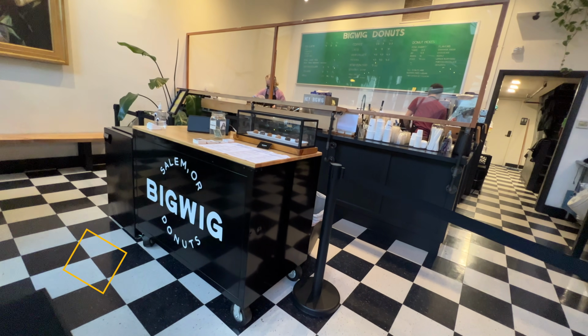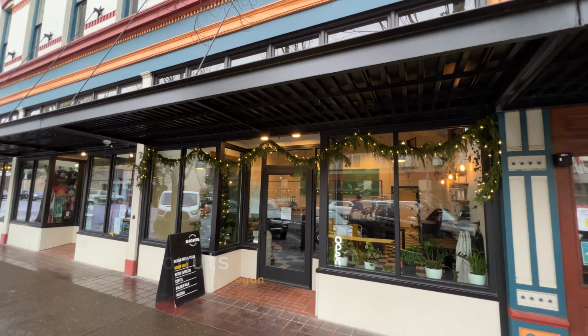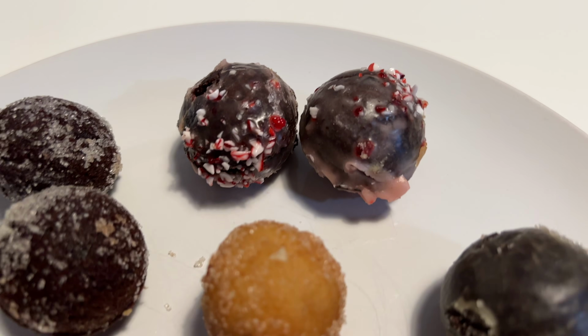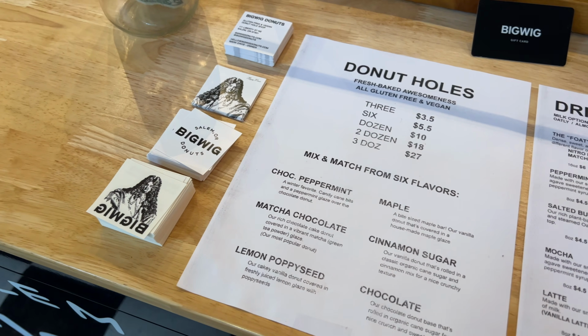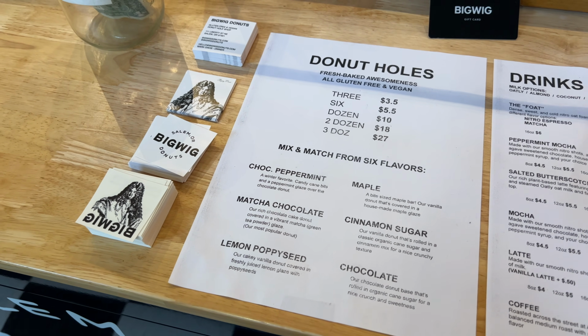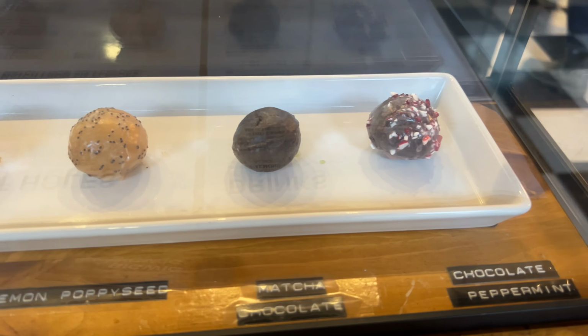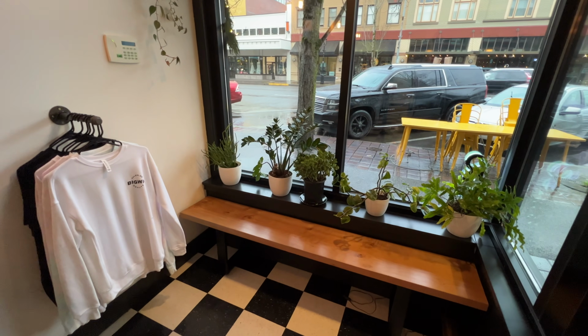My last recommendation is Bigwig Donuts. Bigwig Donuts is located right across the street from Archive Coffee Bar, and they specialize in donut holes. They have been here since 2014, and they serve up 6 different flavors of donut holes, with the flavors changing seasonally. When I went last, they had matcha chocolate, lemon poppy seed, maple, and cinnamon and sugar. I wasn't disappointed with a single one, and it's worth a stop, or maybe a few stops while you're in Salem.